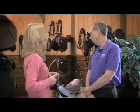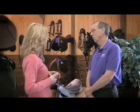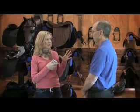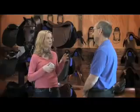Correct, and we make 7 different tree widths for fitting the horse and 6 different seat sizes for fitting the rider. So in those 42 combinations, we can just about cover every horse and every rider. All the combinations that you can put a Stübben together, how many did you say? The last time we took count, it was over 400,000 different combinations.